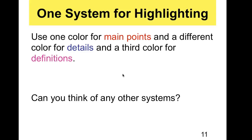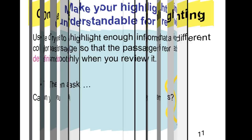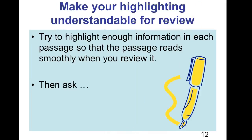I've talked about some other systems, such as using the fine tip and the broad stroke, and using brackets and bubbles to draw around certain key concepts or words. Develop your system and then use it all the time. Try to highlight just enough information in each passage so that it reads smoothly when you review it. Not too much, not too little.